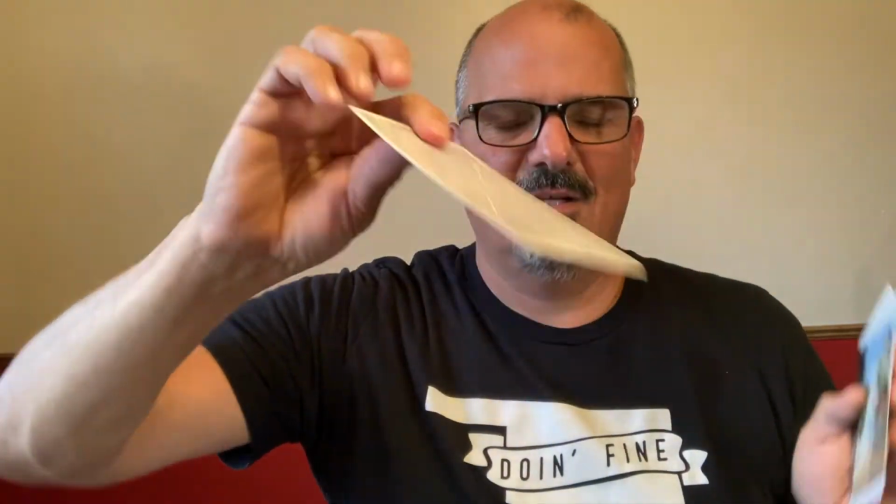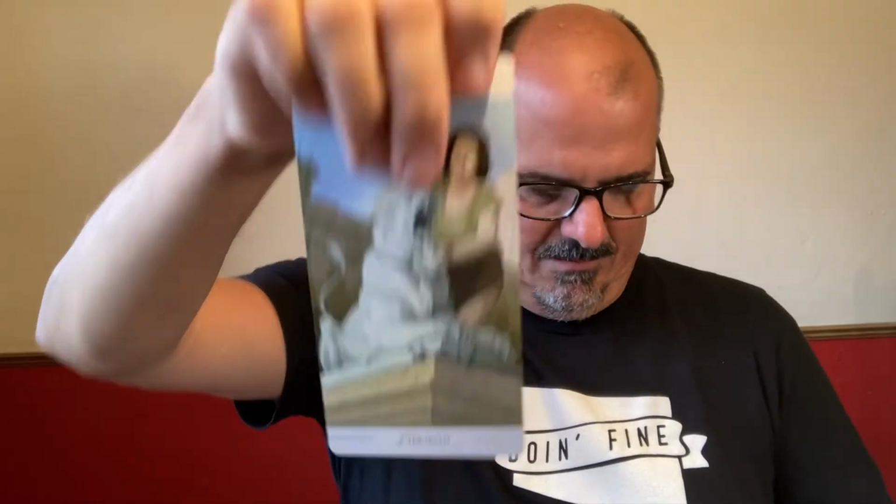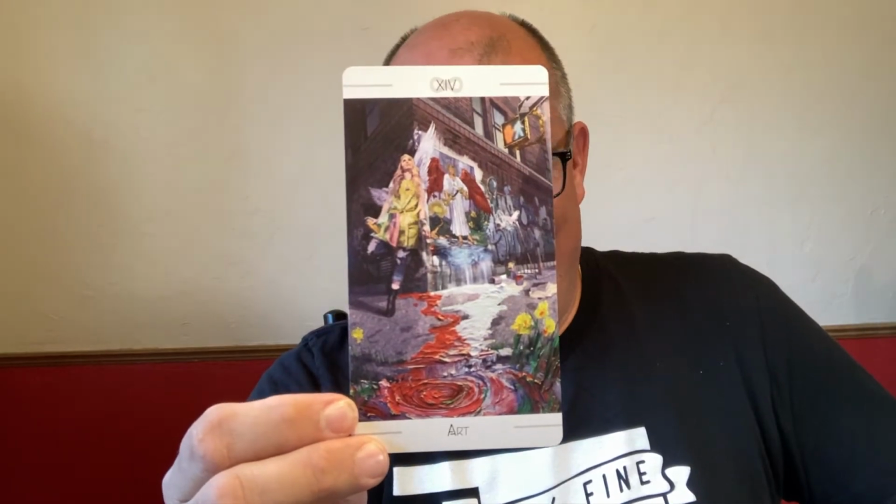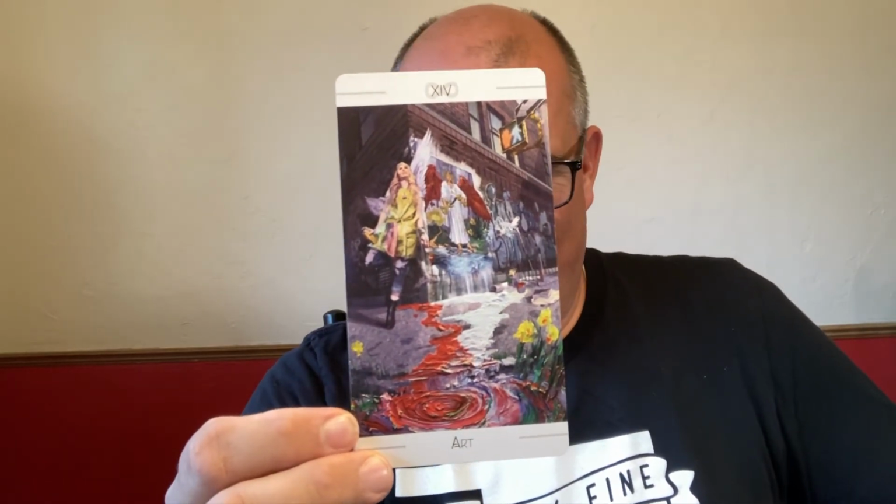So you have the renaming of the cards, so Magus. Justice is not a judgment, but it is numbered. So you have the numbering, you don't have the renaming, I'm sorry. Because Strength is also 11. But I am all for this art card.